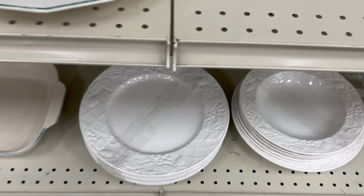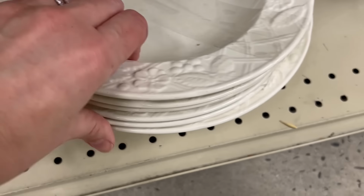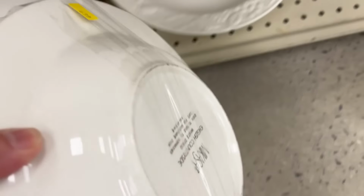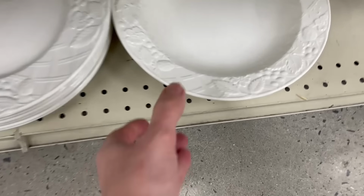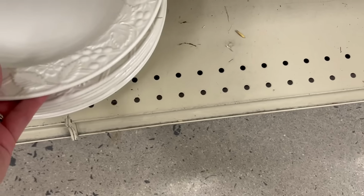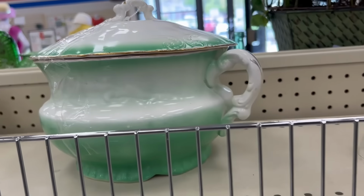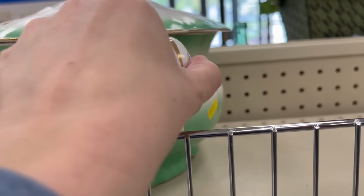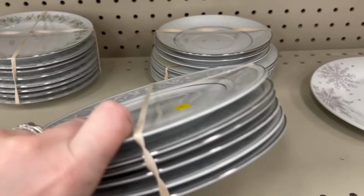And here's more Mikasa. Oh my gosh. So we've got dinner plates. We've got some salad plates or soup plates. Let's see. Yeah, all the same pattern. $6.99 for this stack. So yeah, this is all going in my cart. Wow, nice find. I saw this piece last time I was here. This would actually look pretty. I have a bathroom with green tile in it, but I know the cats would smash that to bits.